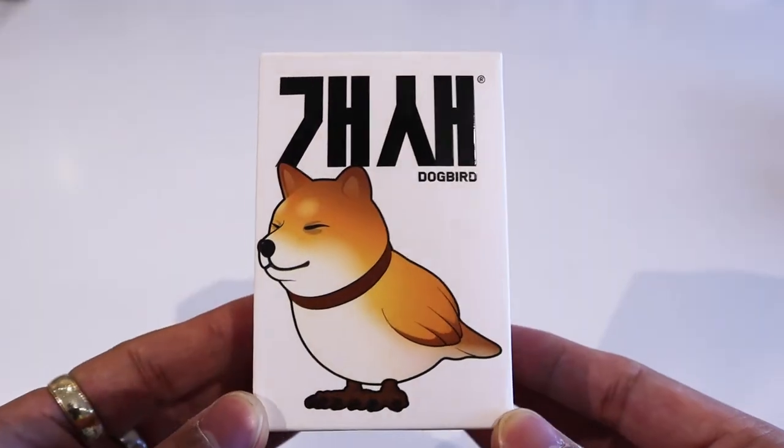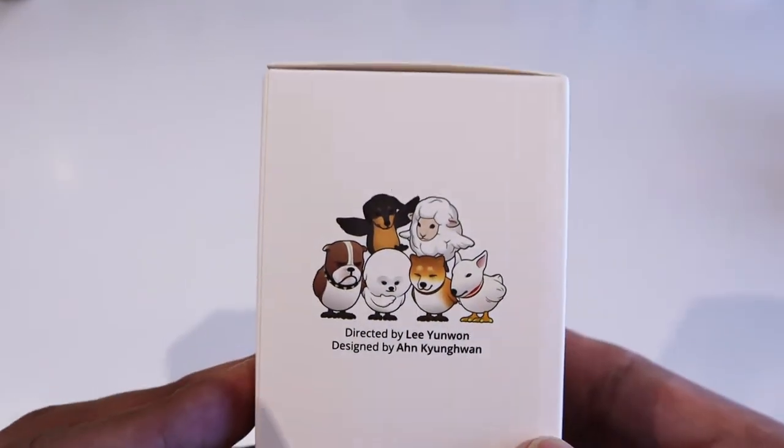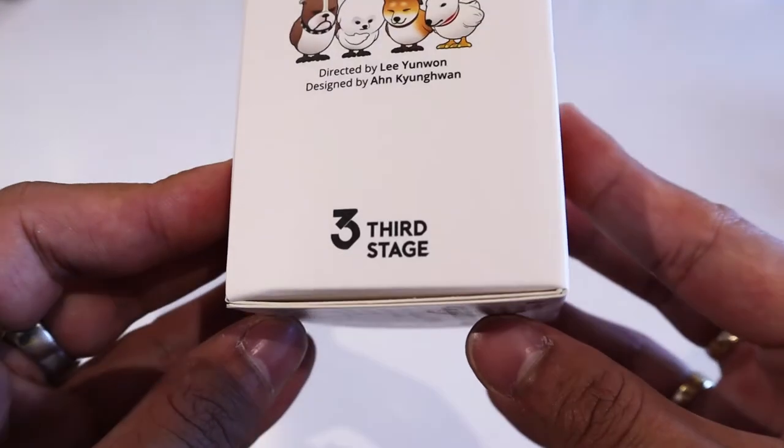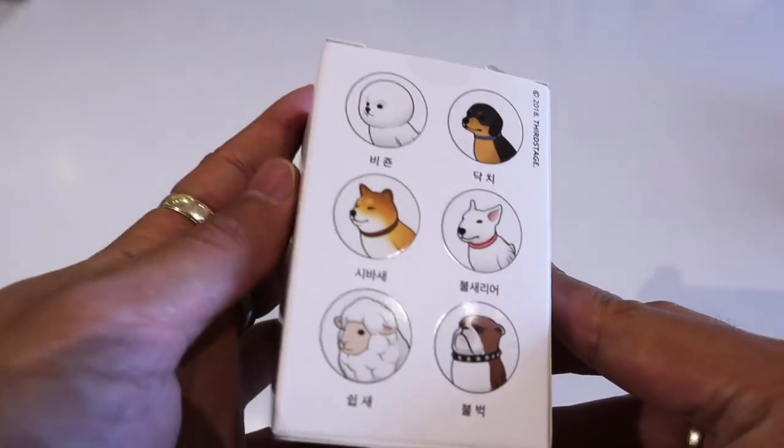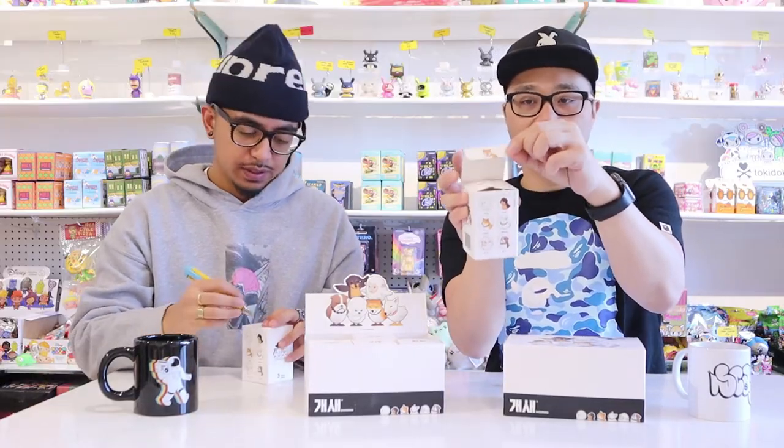Let's give you guys a little bit of the box while Chris is doing that. Yeah, I'm gonna open them up here. The box is really nice. It's like a matte material with a spot UV gloss print on the front. And there's some cute little packaging nuances here. Once you open it, there's a little Shiba right here on the lip.